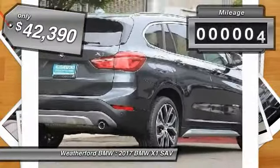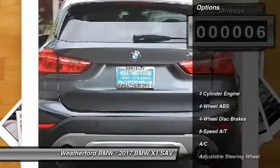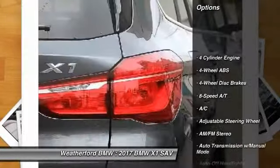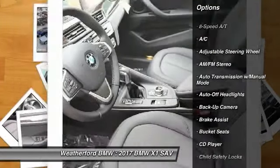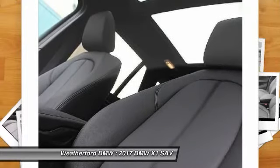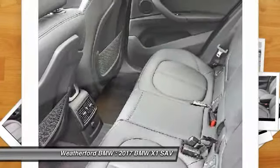This vehicle has less than 100 miles. Here are some of this vehicle's great options: power passenger seat, power lift gate, keyless entry, backup camera, navigation system, leather wrapped steering wheel, driver airbag, driver lumbar, adjustable steering wheel, power steering.